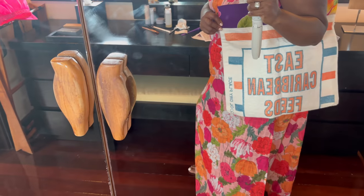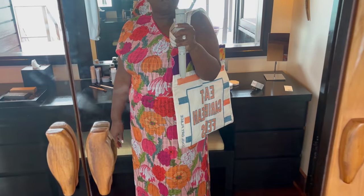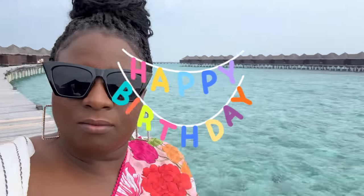All right, so we're heading to breakfast. This is perfect. Carrying my little East Caribbean feeds bag. And if you don't have one of these, you've never traveled a day in your life. I said what I said. It's a beautiful day to have a birthday. We're heading to breakfast. It is so beautiful. Behind this one particular cloud. I'm gonna get it.